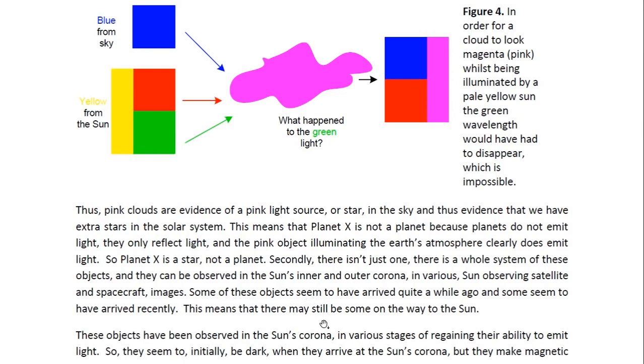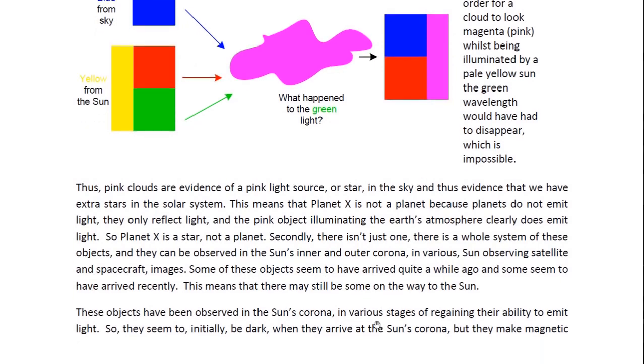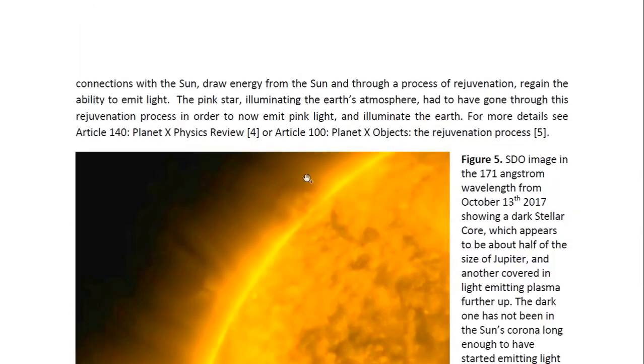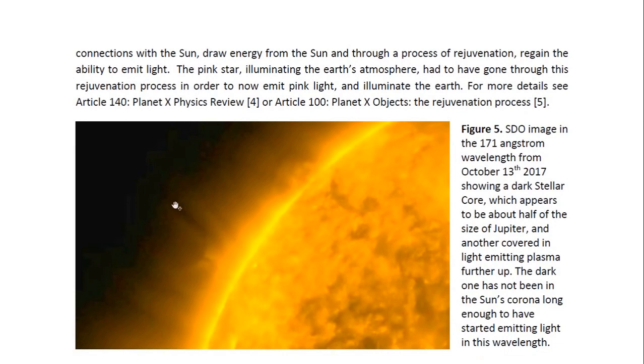So some of these objects seem to have arrived quite a while ago. They've had time to rejuvenate and thus start emitting light once again. And some are still dark, so they are more recent arrivals. We see one of them here, this one seems dark. It doesn't seem to be emitting light. So we can see its outline in the corona, but it's not emitting light.